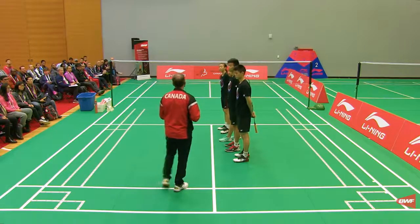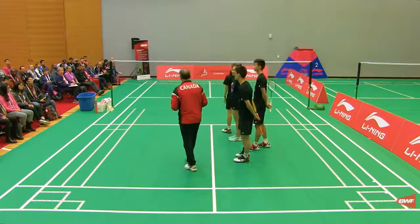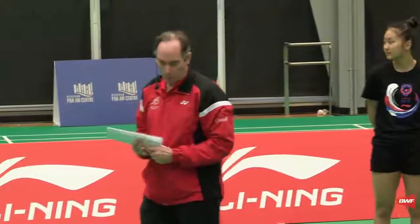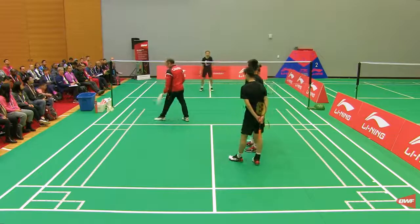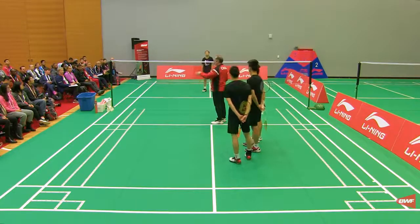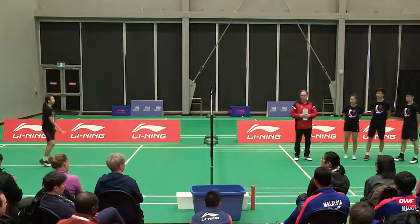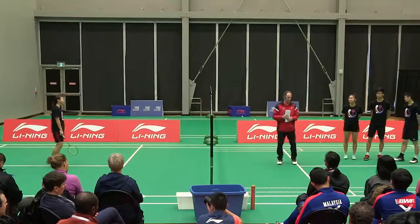So let's start with, say, Catherine on that side. On the lifts part, basically the shuttle will be tossed about this high from the net and coming down to about this spot, this area. And the athletes, I normally give them two practice on each side, and then again, a total of 20 shuttles, 10 on one side, 10 on the other side. And we'll have two people doing it, one boy, one girl, so that you get a good idea about that. And again, of course, if you do not remember all the pieces, it will be online as well.